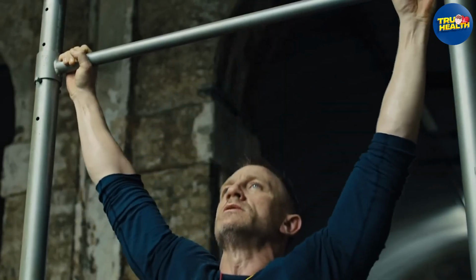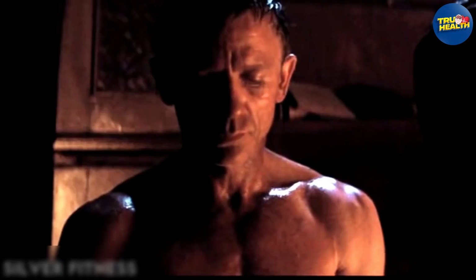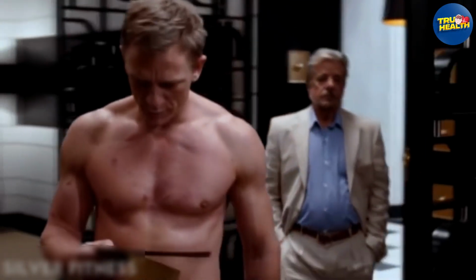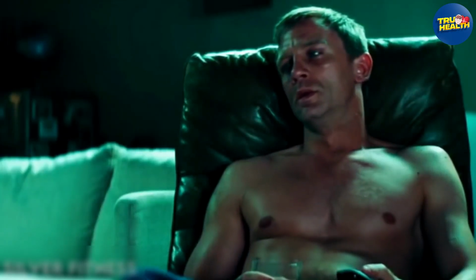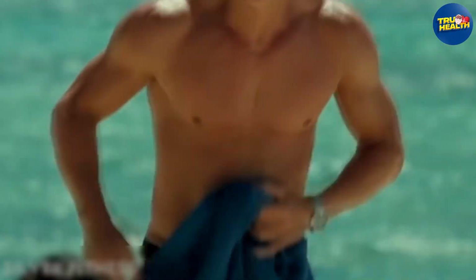Since the 2006 release of that film, and with the subsequent release of Skyfall, everyone has been curious about Daniel Craig's workout routine and how he achieved his iconic James Bond body. When it comes to the Calvin Klein male body ideal, Daniel Craig believes that prioritizing looks over function can lead to a miserable experience for most people. Despite being big and muscular before, he wasn't as fit as he is now.